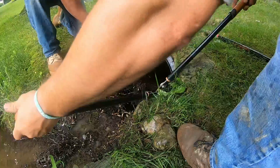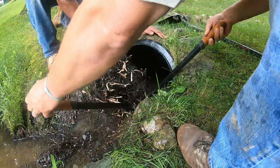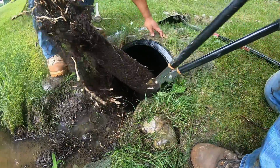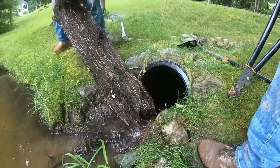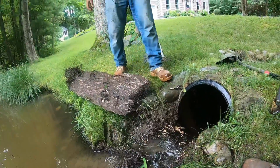Boy. We got ourselves a beaver. Look at that thing, huh? Wow, that was all down in there. Looks like a big old beaver.